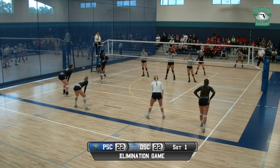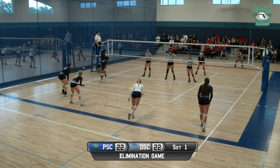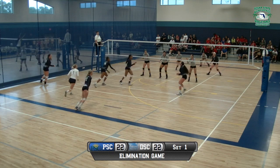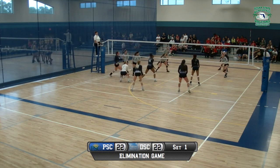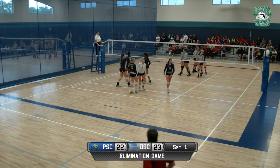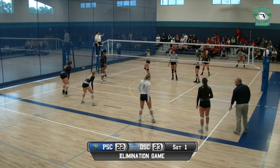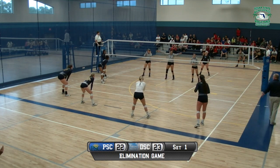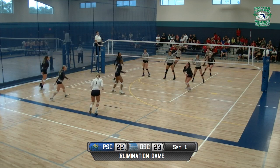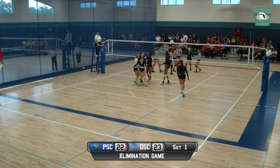We're back out in set 1 of an elimination game. Pensacola and Daytona State College at 22-all. Pensacola with a nice high pass. Rand will swing, but that's out of bounds. So Pensacola led most of this game. Daytona creeping back in, and now they're leading 23-22. Stange will pass, and Rand will get another opportunity, and she hits out of bounds.